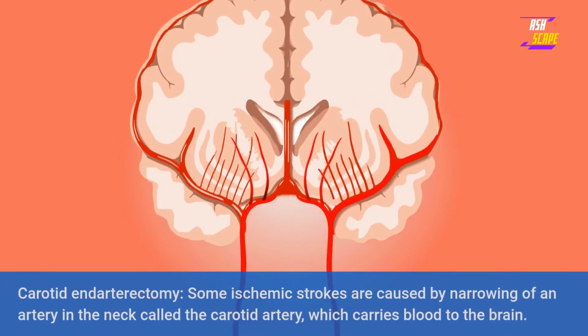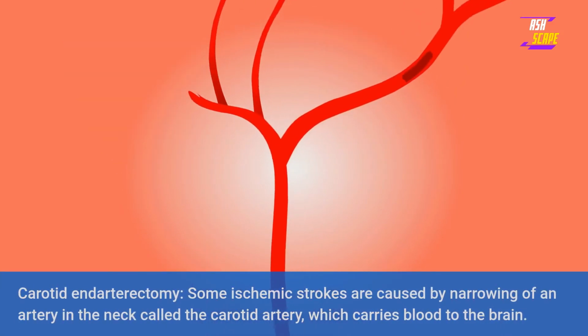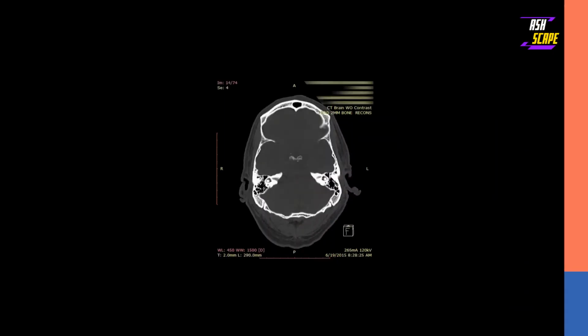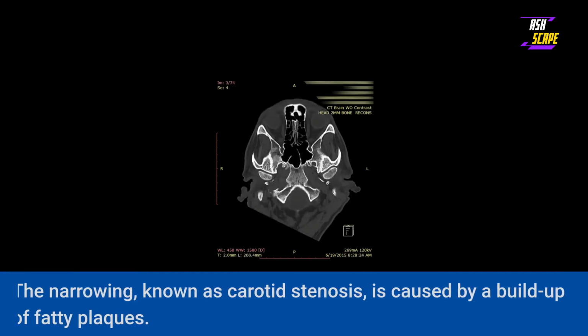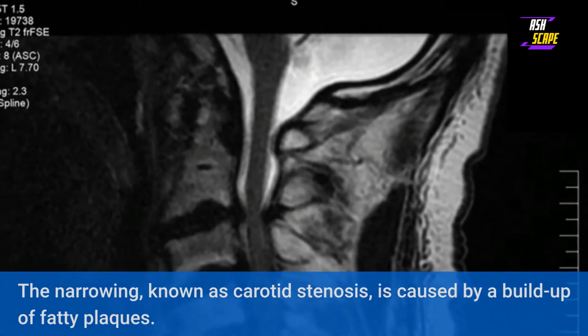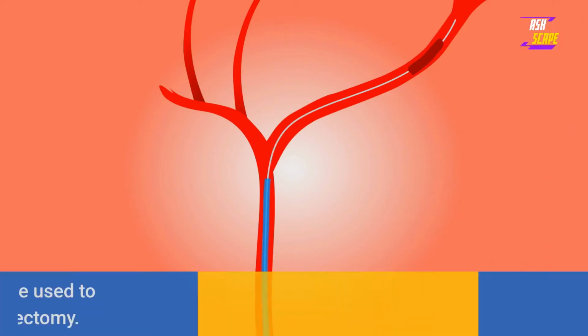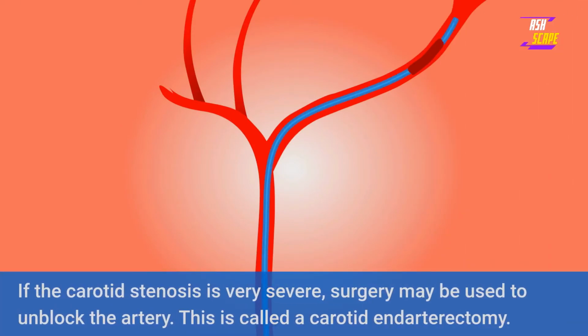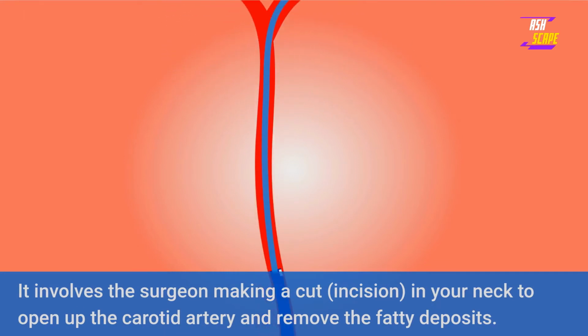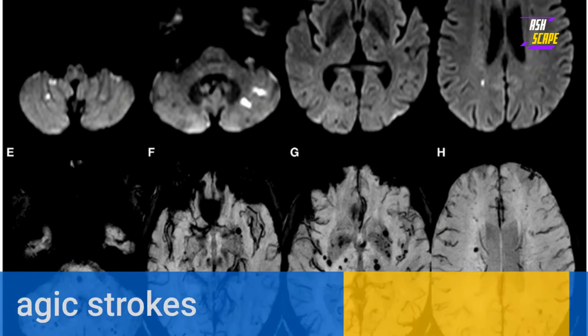Carotid endarterectomy. Some ischemic strokes are caused by narrowing of an artery in the neck called the carotid artery, which carries blood to the brain. The narrowing, known as carotid stenosis, is caused by a buildup of fatty plaques. If the carotid stenosis is very severe, surgery may be used to unblock the artery. This is called a carotid endarterectomy. It involves the surgeon making a cut, incision, in your neck to open up the carotid artery and remove the fatty deposits.